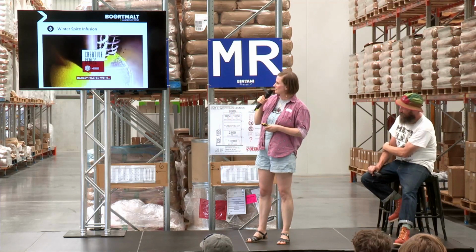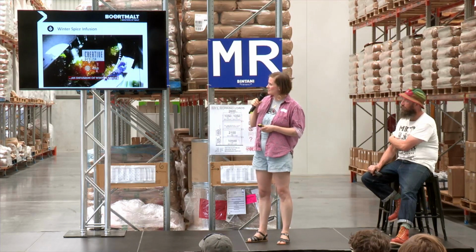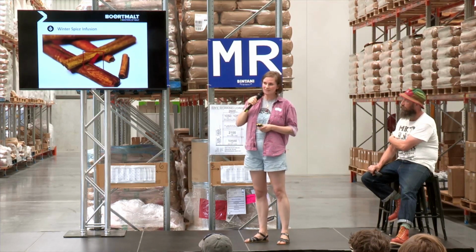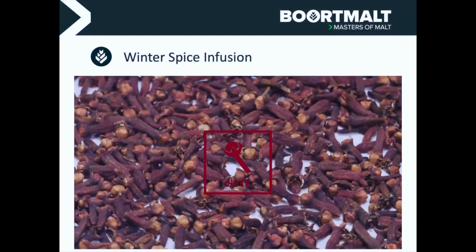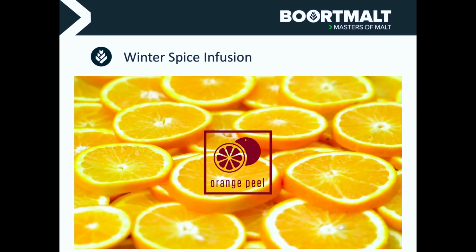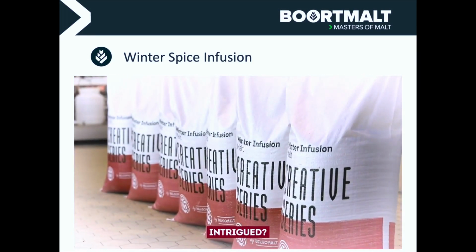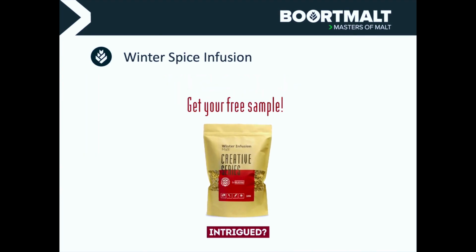So I'm taking the barley here to our 100 kilogram pilot malting installation, and then I filled all of these spices into bags initially, and I threw them into the steep water. Orange peels, cinnamon, star anise, and that was our launch.